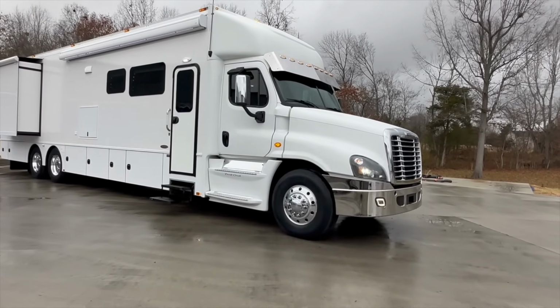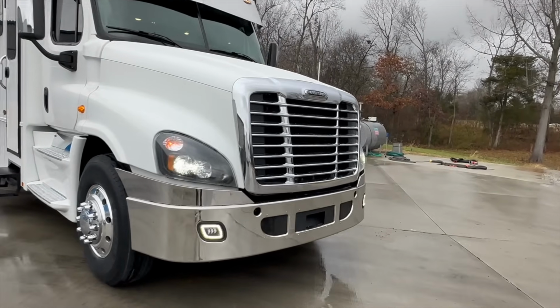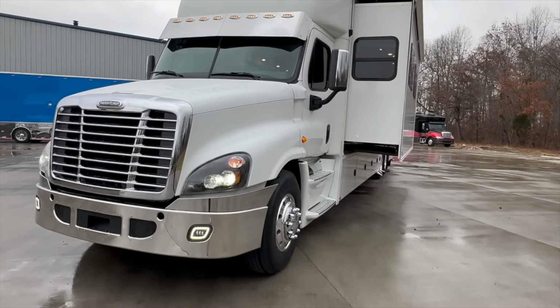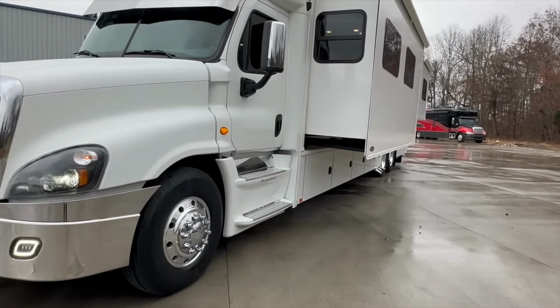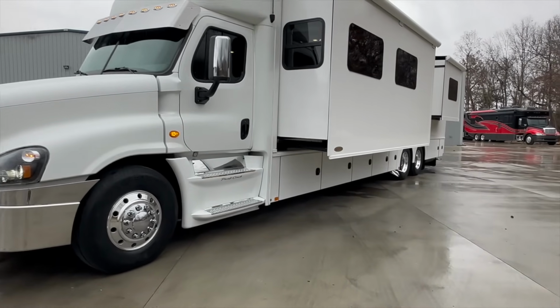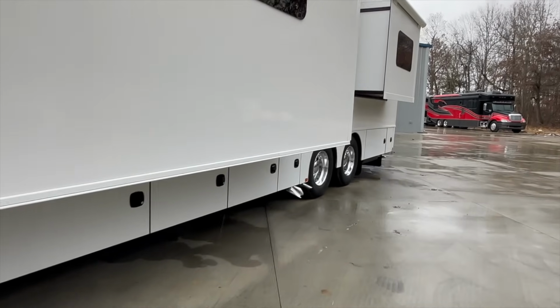So 2016, 45 foot. It's a 34-foot conversion plus the cab, so it's about 45 foot overall length. It's got 3 slides, 2 in the bedroom and 1 up here in the main living area. It holds 150 gallons of fuel, a 170-gallon tank and then an 180-gallon tank. Lots of storage down below. It's got the 12.5 Onan generator.